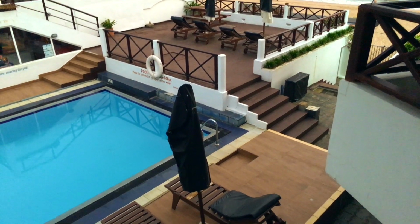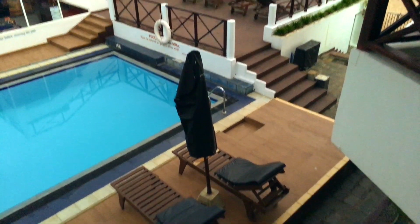What do you think about Coral Sand Hotel? All right, the hotel we stayed at was very dated. The decor was old. It was obviously colonial inspired. It might have been built during the colonial era, I don't know. But it had a charm that was undeniable.